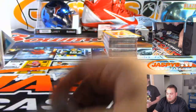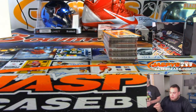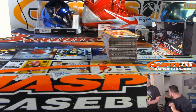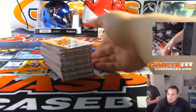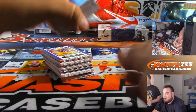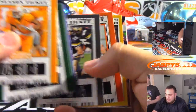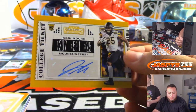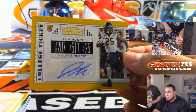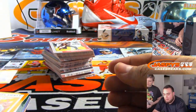Shaquem Griffin. All right, there you go. And then here is Contenders Draft Picks 2019. This will go by a group break checklist. I believe there's 6 autographs a box. Ooh, what do we got here? First autograph is Jalen Moore. We can come back to that.